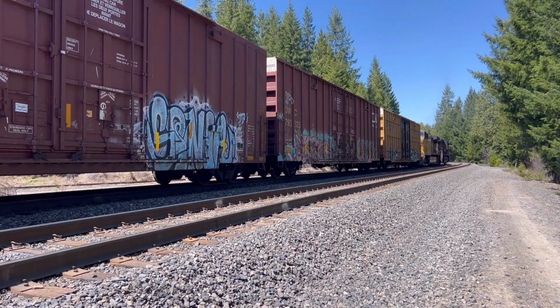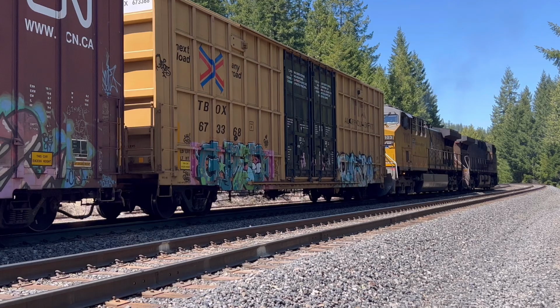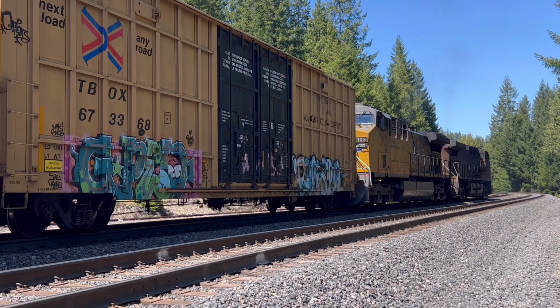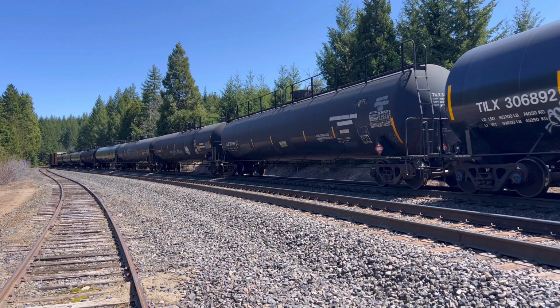I arrived just in time to see the train stop, for maintenance of way that has track and time blocking them ahead. Fields, approximately halfway up the mountain, has a few spurs and a Y track.